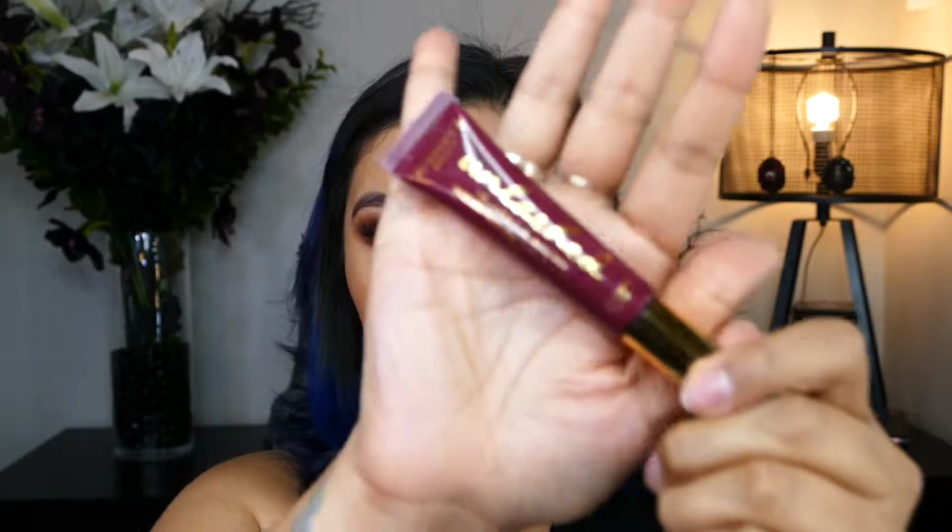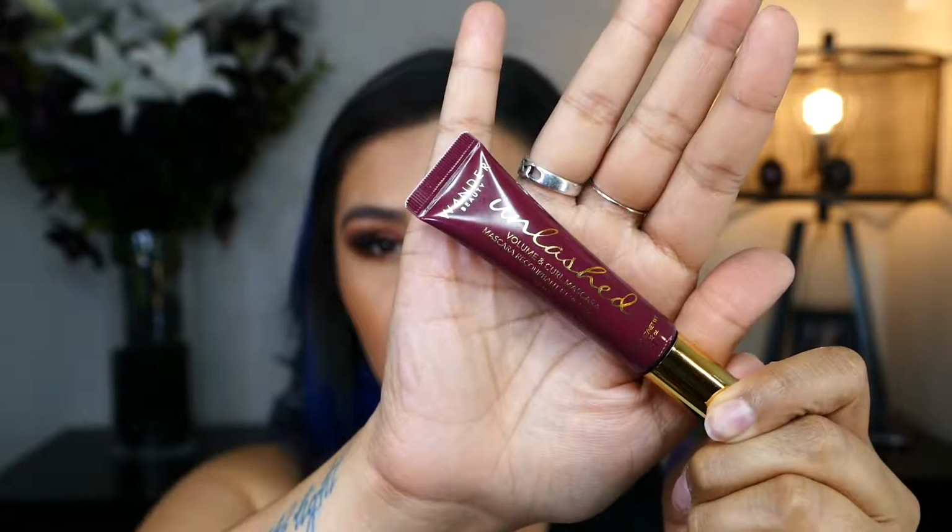The next thing we got is this mascara from Wander Beauty called the Unlashed Volume Curl Mascara. I'm wearing it on my eyes today. It did a really good job on my lower lash line at separating and making them stand out. Here's what it says on the mascara. This award-winning black and intensely glossy mascara will bring your lashes to new heights. Literally. The Unlashed Mascara volumizes, lengthens, strengthens, and conditions your lashes while using a combination of gentle ingredients. And it retails for $24.